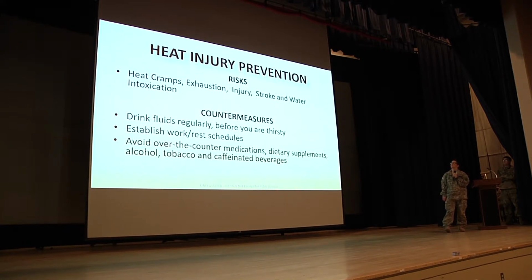Next. Heat injury. We go over these quite often. You have your heat cramps, exhaustion, heat injury, stroke, and then you have water intoxication. Countermeasures, drink your fluids regularly. Before you are thirsty, when you feel thirsty, it's too late. Establish work-rest schedules for hotter climates. Avoid over-the-counter medications, dietary supplements, alcohol, tobacco, and excessive caffeinated beverages, which I know is a very hard thing in the military to avoid.